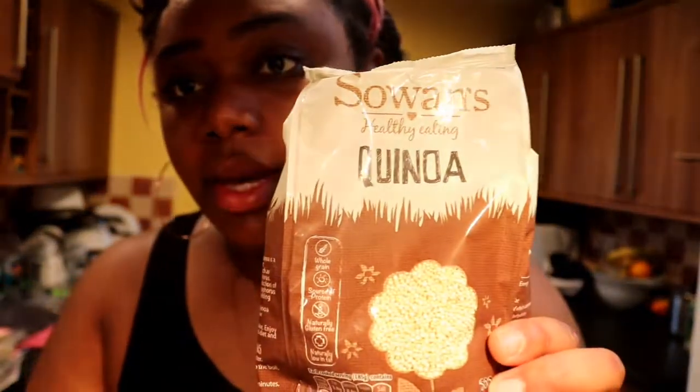This is something that I've been consuming a lot recently, which is quinoa, which is a great replacement for rice. Especially on days when I want to eat rice, I make this. It is gluten-free, but it is definitely not 100% keto friendly, but it is a healthy replacement for those people who are trying to swap out rice.